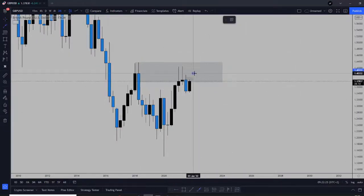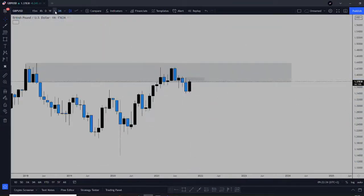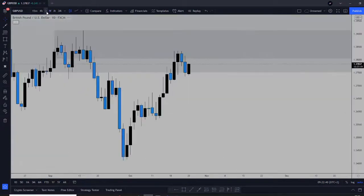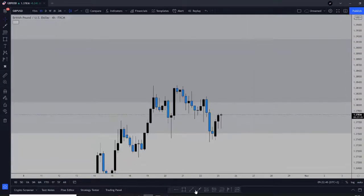Obviously the best thing would be to see this, okay, and to see a break of structure. That would obviously be very nice to see. But like I said, as you can see on the monthly, we are back in the zone. In this weekly right now, we're pushing a little bit higher, as you can see right here on the daily as well, and the 4-hour. And like I said, there's a lot of liquidity here, guys.